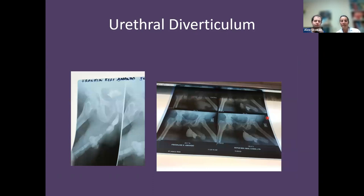This is another case that Dr. Adai brought up of a patient who developed a urethral diverticulum after a urethroplasty. And in this case, there was a bleeding event. The patient developed a hematoma and then developed this diverticulum a little bit after that.